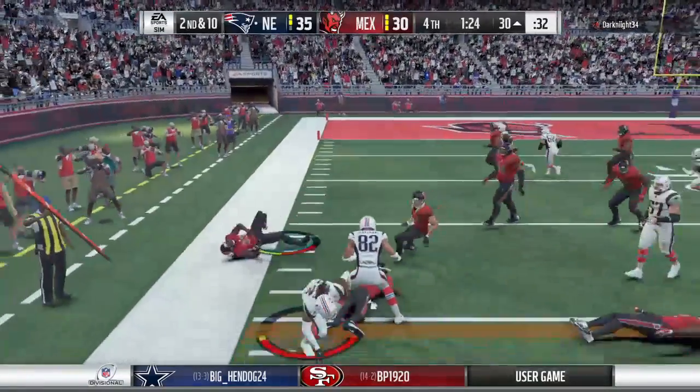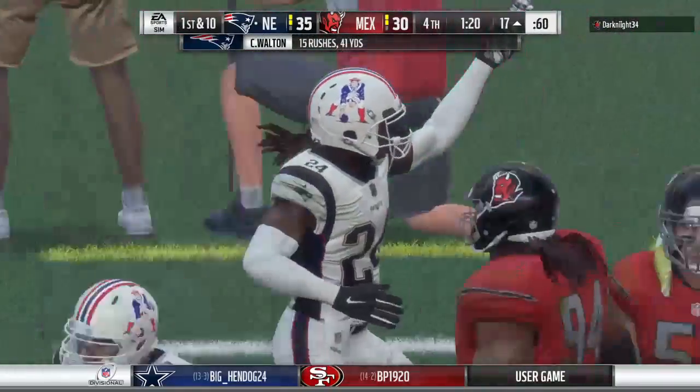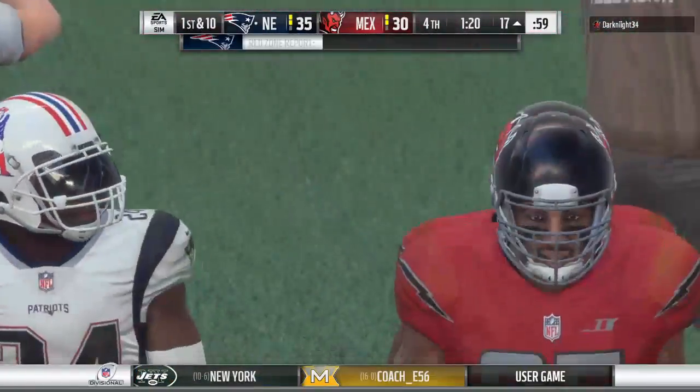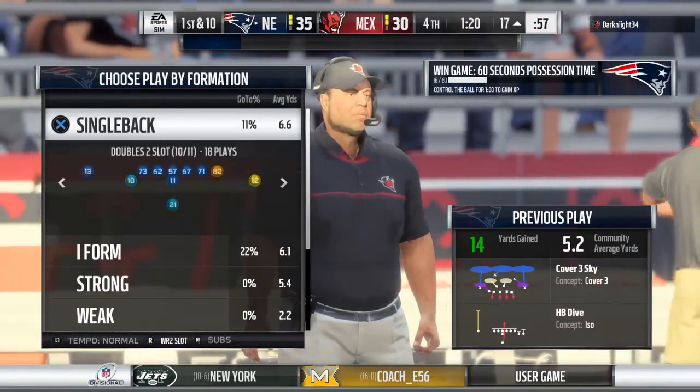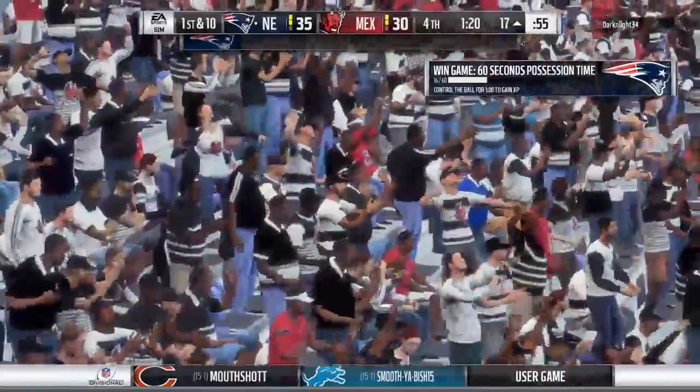Missed. This will not go down. And inside the 20 before he's brought down. Now the defense going to use the first of their timeouts. And they'll be disappointed to have to burn one there after giving up the first down.